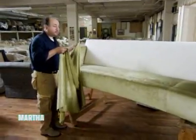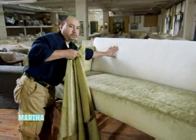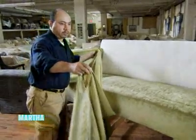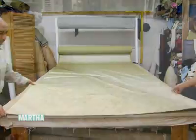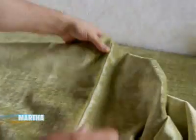What we're going to do now is the inside back. We already put a new Dacron for padding before putting the fabric on it. For the back of the sofa, the fabric is sewn in 3 pieces. The fabric comes in 54 inches wide. So for this 84-inch couch, 2 additional pieces have to be sewn on either side.